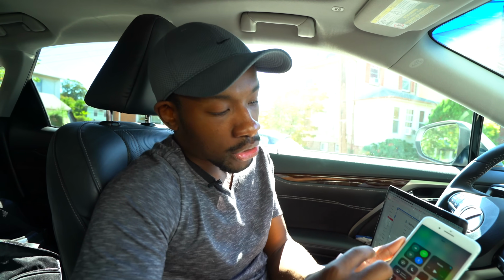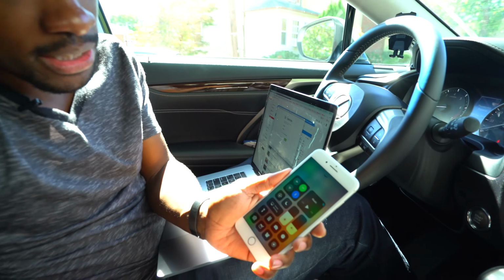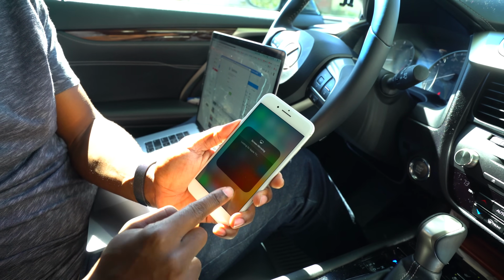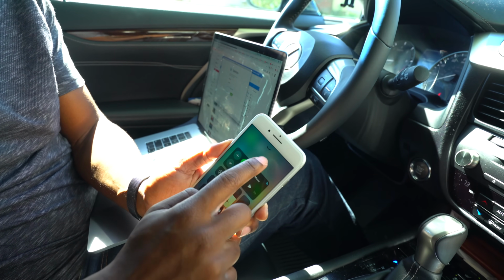That's one thing I really like about Control Center. You kind of get everything you need right at your fingertips. And if you don't see it immediately, you give it a long press and you have access to a lot more settings. So that is an awesome feature. And I just think that that's one of the best changes that you're gonna find with iOS 11. Now, I gotta upload this video.